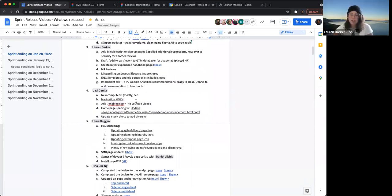Right, a lot of the e-commerce work. Got the Visible script added to our signup pages, and then it got flagged for a security review. So that's getting tossed over there. I started the MR for the add to cart event in the Google Tag Manager data layer to the usage tab. So I got it started. I'll try to pass it off for review by end of week.